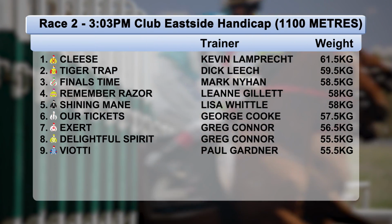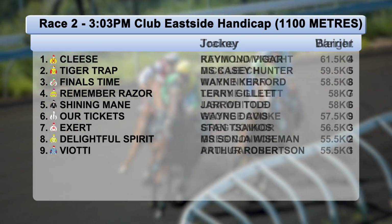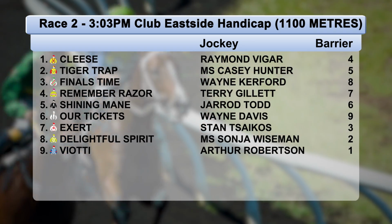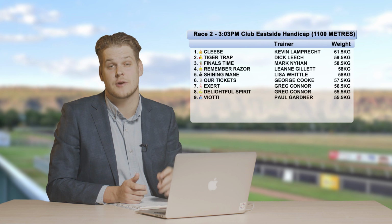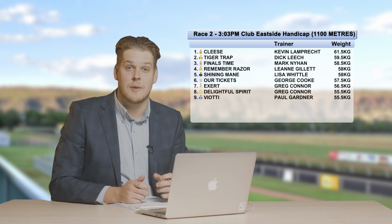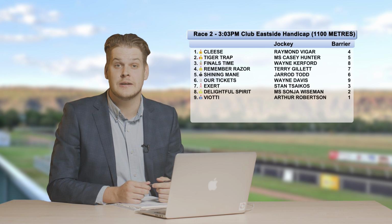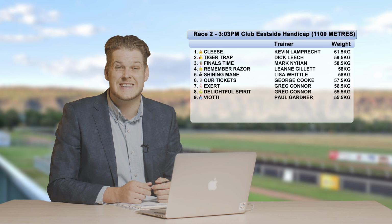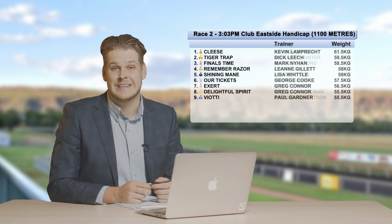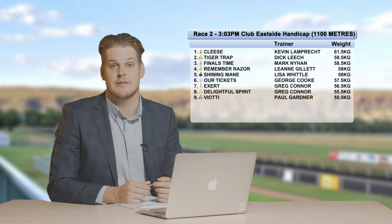Race 2 is the Club Eastside Handicap, a benchmark 54 over 1,100 metres with a total of 9 acceptors. It's an interesting race, this second of the day. A few lower rated horses returning that initially you could just put your line straight through them on the form guide. Shining Mane will certainly be worth a watch and will probably head this field with Remember Razor. But I think Exert is certainly one to watch. Its first up form of 6 starts with 3 wins, 1 second is a massive achievement on the horse's behalf, and it will be sporting the Cystic Fibrosis Awareness colours this weekend.